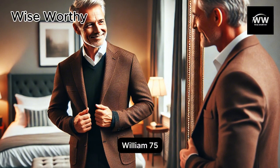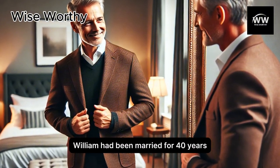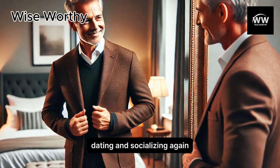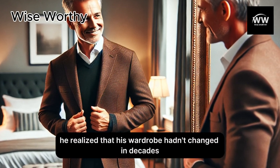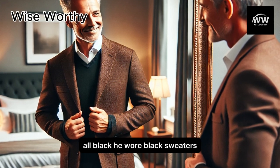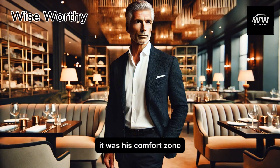William, 75, the gentleman who found love again. William had been married for 40 years. But after losing his wife, he found himself struggling with dating and socializing again. He realized that his wardrobe hadn't changed in decades. His go-to look? Black. All black. He wore black sweaters, black jackets, black dress shirts. It was his comfort zone.